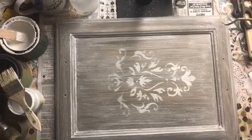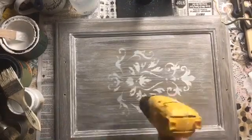So let me just go ahead and heat that up a little bit so we can dry our glaze so I don't mess it up.